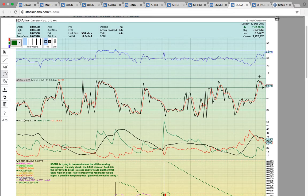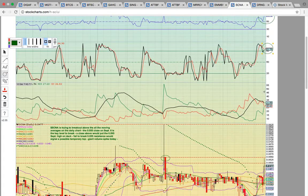Okay, look at SCNA. This is Smart Cannabis Corporation, and they're doing the automated greenhouses for light deprivation black boxes. So for growers that are trying to maximize their harvest and pull off 5 or 6 harvests a year, this is the company that wants to sell you their greenhouse, and the stock is moving today. And so it's at 65 on RSI, at 83 on Fasto.